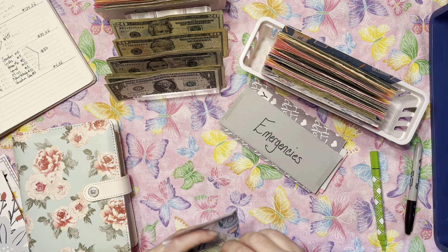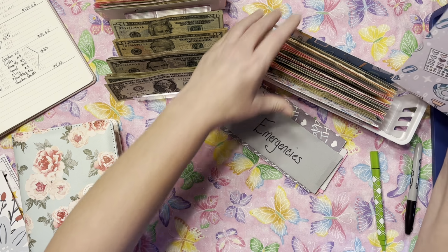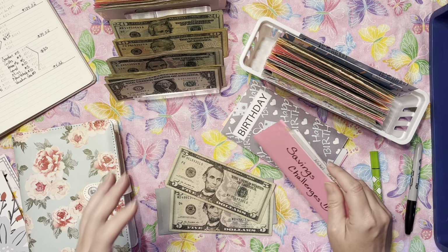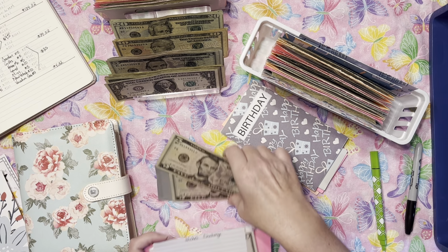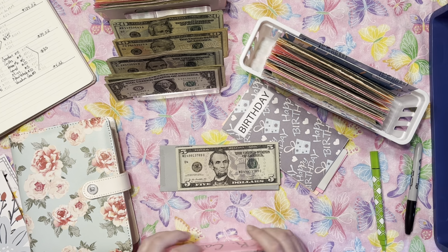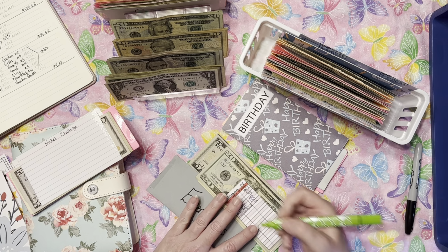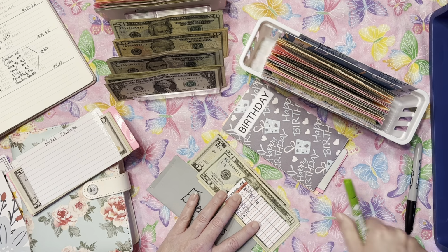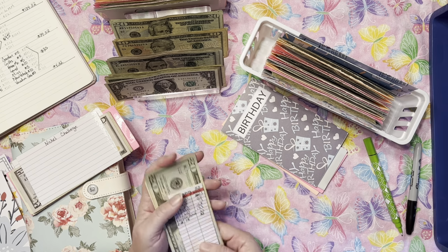All right, emergency is up next. Now I have two emergency funds. I have one that is in oh crap right now emergency fund, and then I actually have a savings challenge fund. And because I split it this way, I do go ahead and pull out my savings challenge envelope. So we're gonna add $5 to my nickel challenge, set you to the side. We are going to add $5 to my oh no right now, which will bring me up to $38 in here. 20, 30, 35, 36, 37, 38.